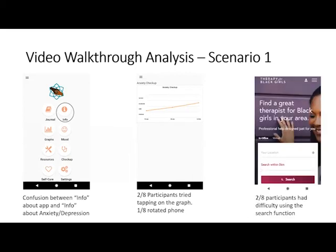And then finally, 2 participants had difficulty using the search function in the therapist directory. One button in the app is basically an external link that leads them to a web page for Therapy for Black Girls. And this mobile web page isn't really mobile friendly and it's clunky to use. There were some difficulties for some participants actually using the search function to find a certain therapist.